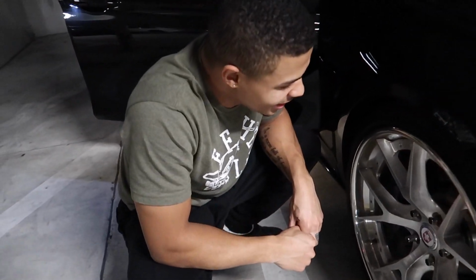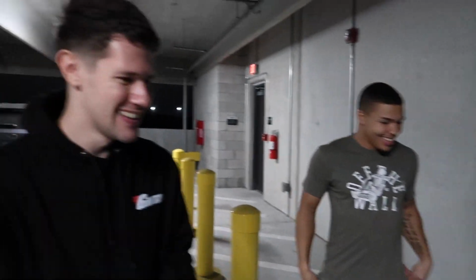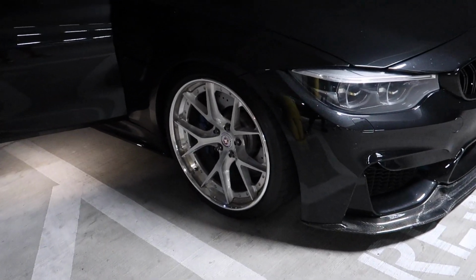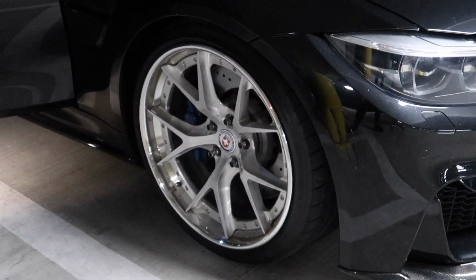What do you think? Baller, baby, baller. It's brazy, baby. What do you think, Jerry? In person, right? It's different. Like it's crazier. In video, it's one thing, but in person, it's completely different. In my garage, the lighting kind of makes it look like one color. But in person, you look at the face, and it's totally different from the lip. It's not just one color.